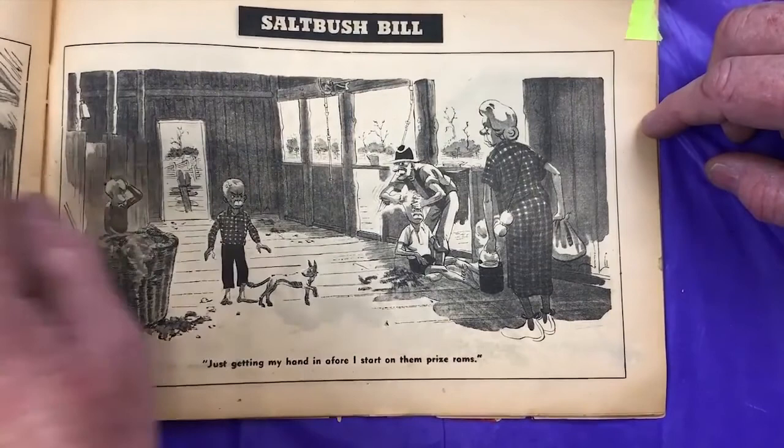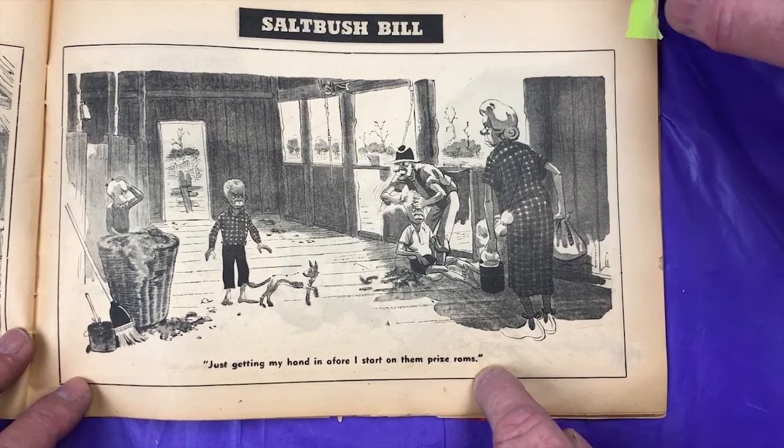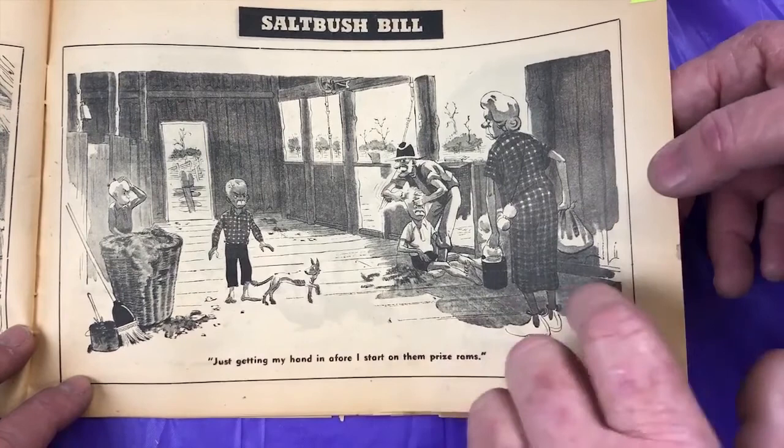And here he is shearing. And he's saying, just get my hand in before I start on them prize rams. So he practices on the kids first. They all end up with mustaches. Well, look, they've got scratches and everything. He's taken all the hair off. And the dog's looking at him. Get a bit of tar on them.